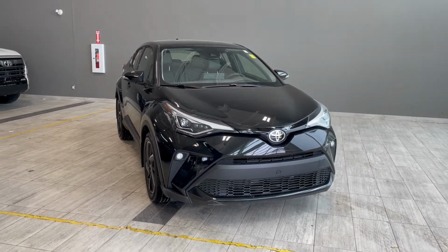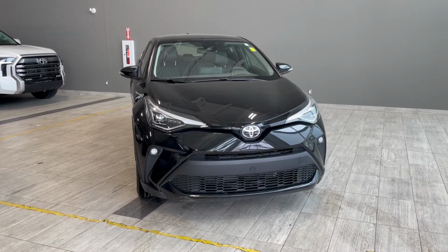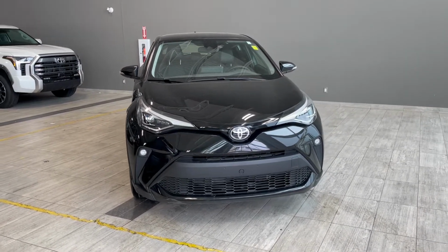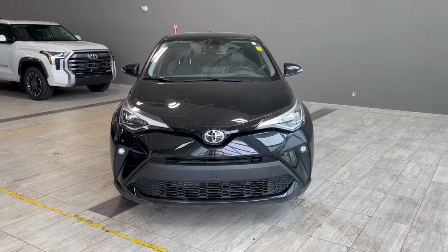Today we'll be taking a look at this 2021 Toyota CHR with some great exterior features that include 18-inch wheels along with 3M protective film on the hood, fenders, and mirrors.